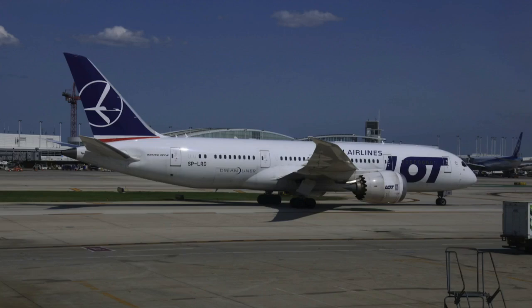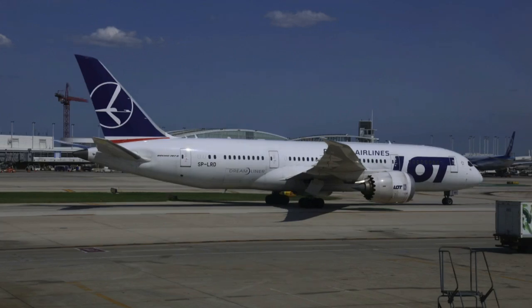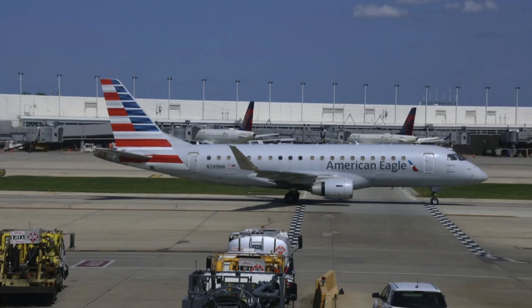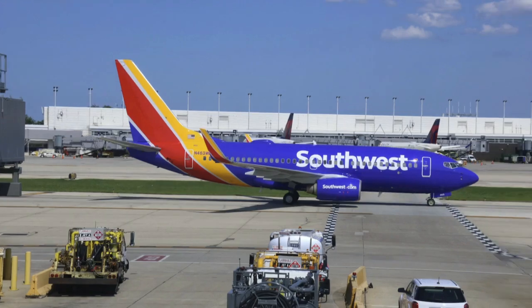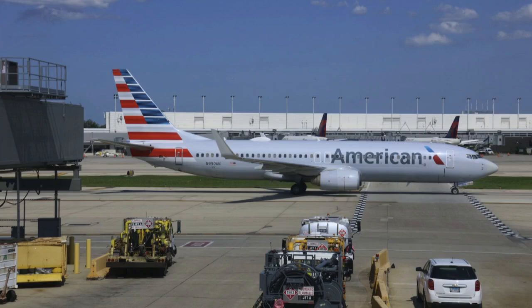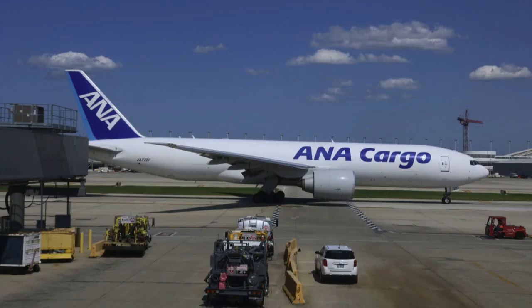I caught it here like 6 years ago in a similar spot, so pretty special moment for sure. And they have flown these 787s to O'Hare for a long time, so very cool to see that one. An Envoy 175 going pretty strong as we get our pictures finally in the groove. There's a Southwest 737-700. They're still going pretty strong at O'Hare, so that's awesome to see. There's yet another American 737-800.